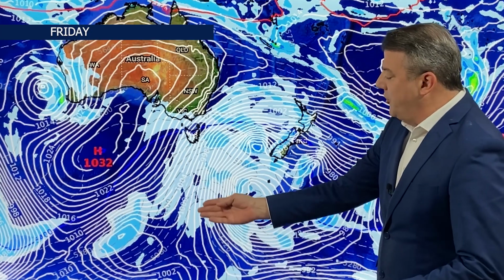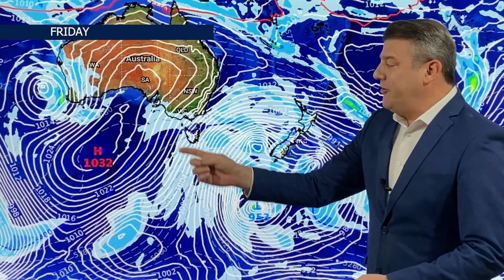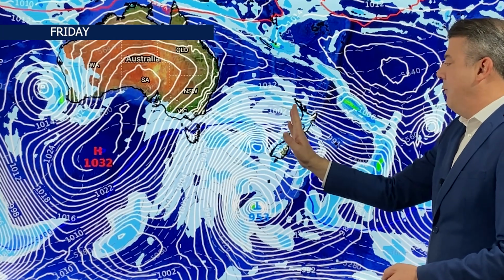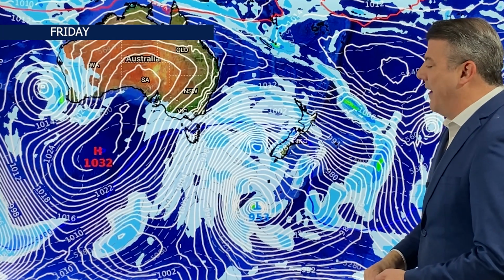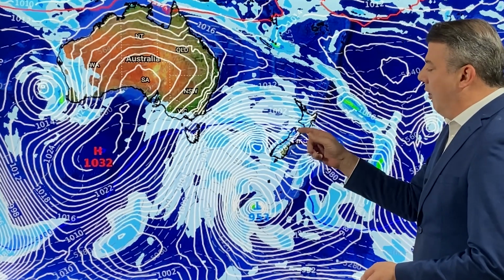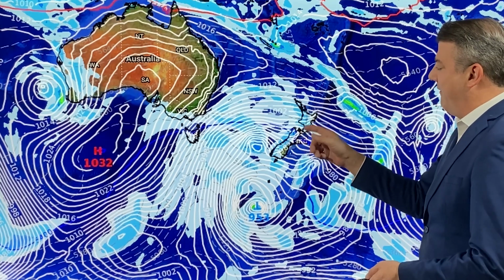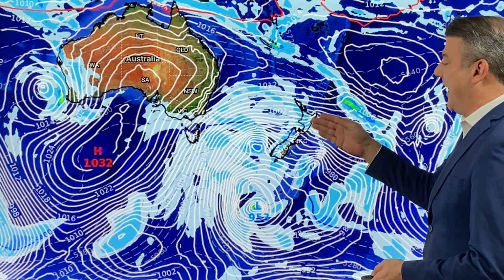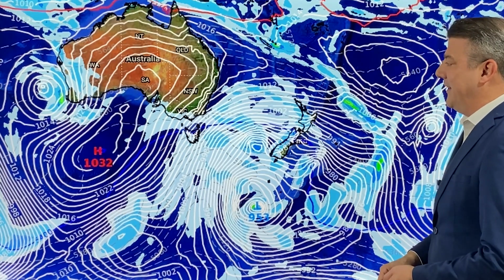The cold portion out here, out at sea, brushing Tasmania, brushing Victoria, and then turning around and moving into New Zealand as a west to northwest wind. It will be colder in the South Island, but you've had worse. And there'll be rain along the ranges there with heavy falls, and some heavy falls in the North Island. Blustery winds as well, they'll be picking up, and that means it'll be dry and maybe even sunny at times for some of these eastern areas.